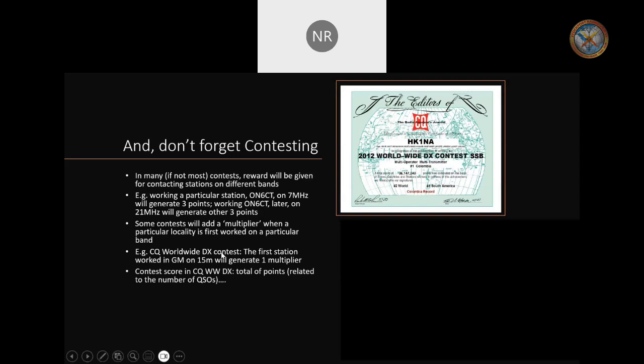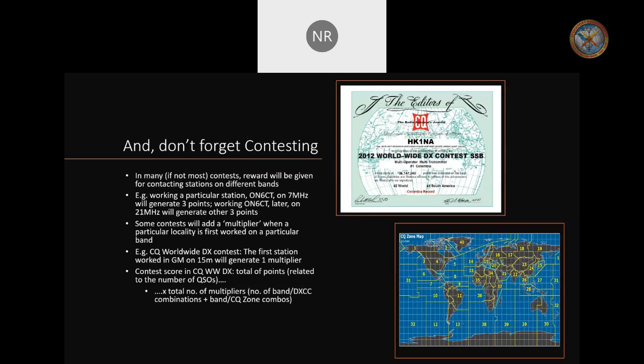And to get the score at the end, the number of points, which generally relates to the number of QSOs, is multiplied by the total number of multipliers, so that's the number of band DXCC combinations and the number of band and CQ zone combinations. We're in zone 14 here in the UK, and that will give you your total score. So essentially, it's worth trying to get, say, Scotland on 15 metres, and not just get on 80 and 40. And even though you may not get many contacts on 15, you'll at least get the multiplier credit. So you'll want to at least find it if and when there's an opening to Scotland on that band.